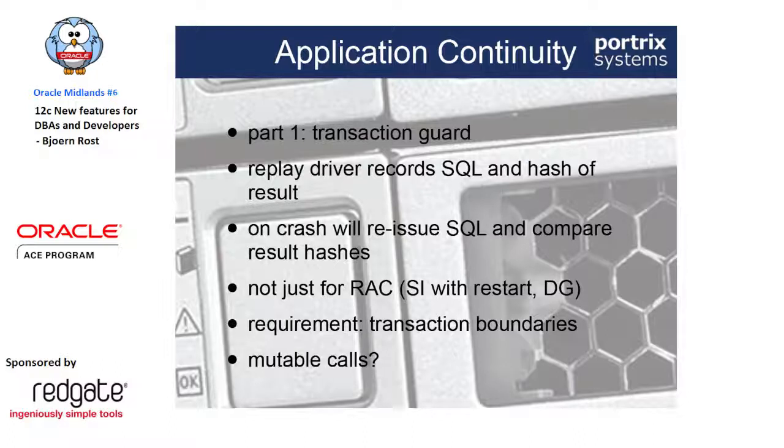The one thing you have to think about is what do you do with mutable calls. Mutable calls are calls that include stuff like sysdate or sequences. Because if I insert something with sysdate, then obviously if I re-execute the statement 5 minutes later, the hash will not be the same anymore. And you have to decide if you want to just ignore that or throw an error. That's Application Continuity in a nutshell.